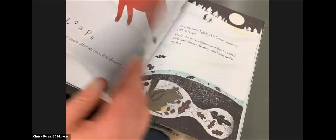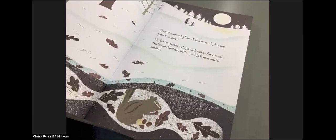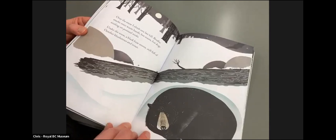Over the snow I glide, a full moon lights my path to supper. Under the snow, a chipmunk waits for a meal. Bedroom, kitchen, hallway, his house is under my feet. Over the snow, I climb one last hill. Bonfire smoke rises, warm hands, hot cocoa, hot dogs sizzling on pointed sticks.